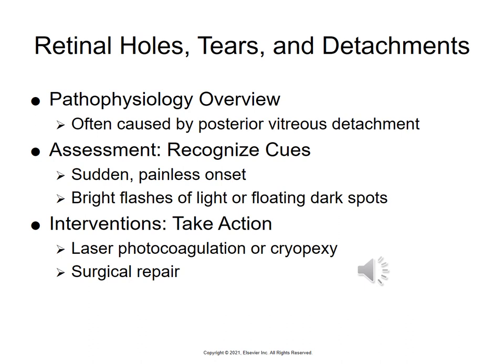Interventions. We have laser photocoagulation, where they actually create a scar. Also, cryopexy is where they freeze the retina to create a scar. Surgical repair: there is a silicone oil or gas that is placed inside the eye that will hold the retina in place. Also, something called buckling, where they actually hold the retina against an underlying structure until it heals. This is pages 948 and 949 in your book.